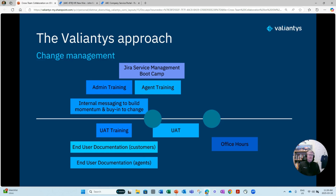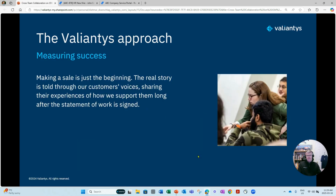There are always various components to that. For example, I'm very active in teaching Jira and Jira Service Management bootcamps where we configure Jira JSM from the ground up. We do admin training. We obviously train all the various team members that now work in JSM. There's a lot of internal messaging to get people engaged and ready for the change that we're implementing. We, of course, do extensive user acceptance testing and training. And then we have drop-in sessions during office hours for new JSM users. So they are very comfortable, supported also with end user documentation when we take those systems live.